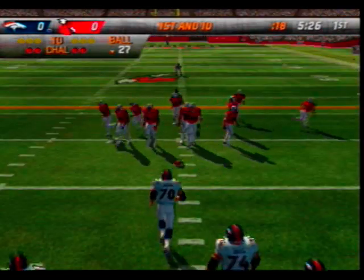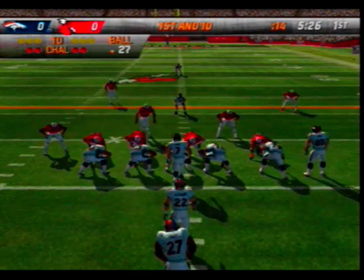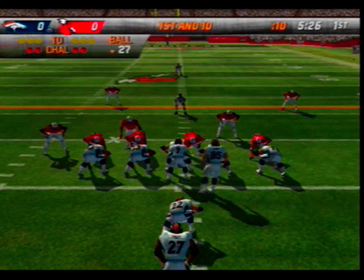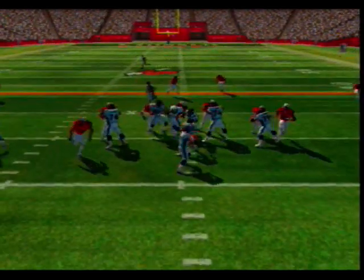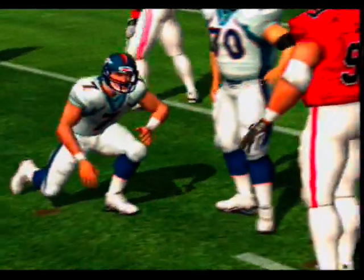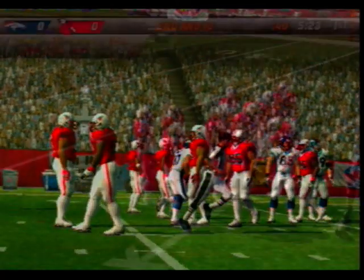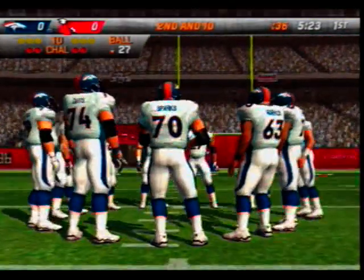So they have first and 10 here on the 27-yard line. Foley in the backfield. Ward goes in motion. They'll bring the blitz with the throw. This pass is incomplete. He's lucky he got that one off, John. The defense brought everyone on the blitz. And that's the idea. Bring the blitz and force him to throw before he wants to.